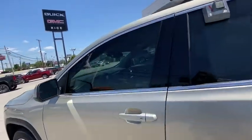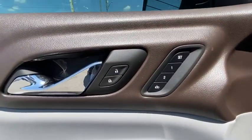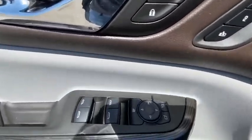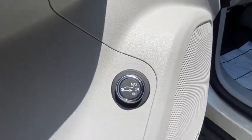four-wheel disc brakes, universal garage door opener, 8 speakers, compass, fog lights, rear window defroster, electronic stability control, trip computer, security system. This isn't just a vehicle, it's an experience.